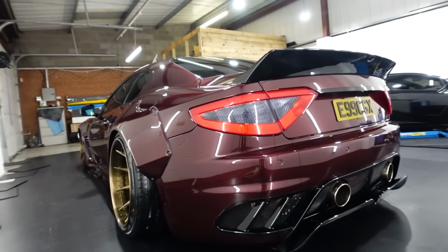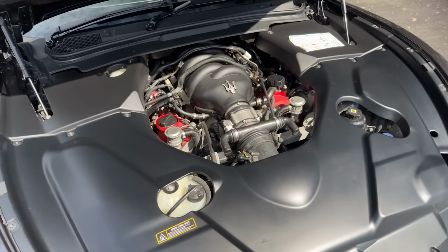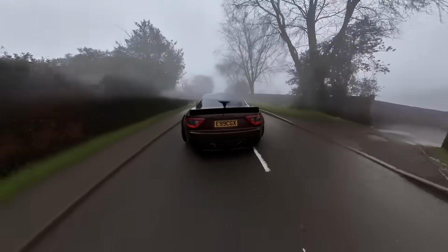And let's not forget the heart of this beast, the legendary F136 V8, a masterpiece born from Ferrari and Maserati's collaboration. But Mat, being, well, Mat, he wasn't about to leave it sounding tame, so he went full send with a custom straight-piped exhaust. The result? A sound that could wake the dead.